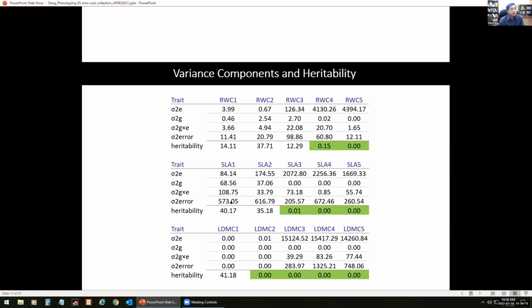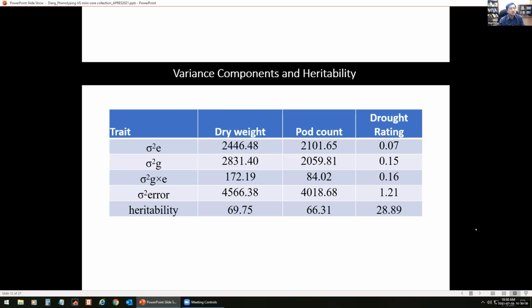There are no differences using the specific leaf area, even at 1 week after the beginning of drought, and no differences later on at any of the other stages. For the dry leaf dry matter content, we see no differences here, so we can't really use these two measurements for drought selection.